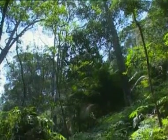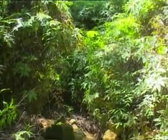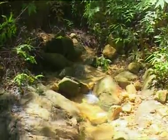The park's hills and forests form a major catchment area, providing Penang's Teluk Bahang Dam with fresh water.